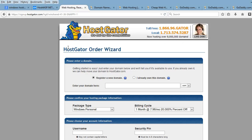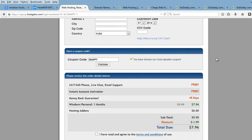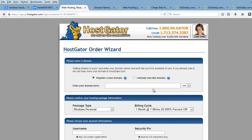And if you look at HostGator, you can see HostGator is pretty straightforward. In one page they're trying to wrap up everything. This is what they're doing, this is what they're saying. Alright, register a new domain. I'll say freelearninghtml, okay, and .com. So my domain part is already done over here. If I have some different things, then I can make plus and minus over here.